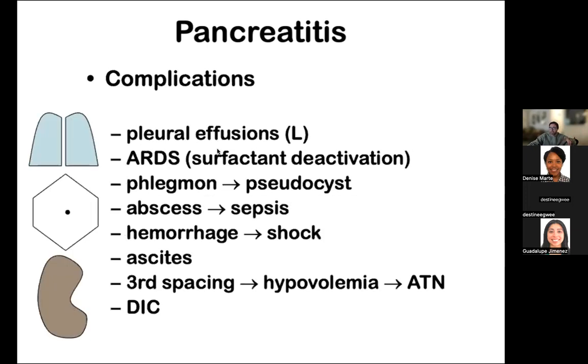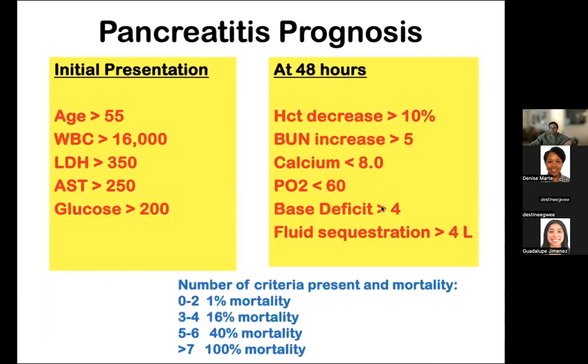Lots and lots of complications. Pancreatitis we see fairly frequently, and I think it's underappreciated how severe of a disease it is. So you can get pleural effusions, you can get ARDS, you can get ascites, you can even go into DIC. You can develop an abscess and get sepsis.